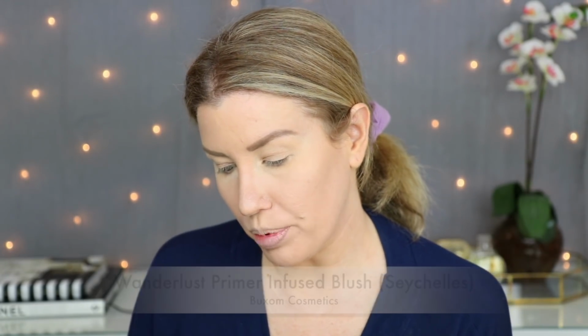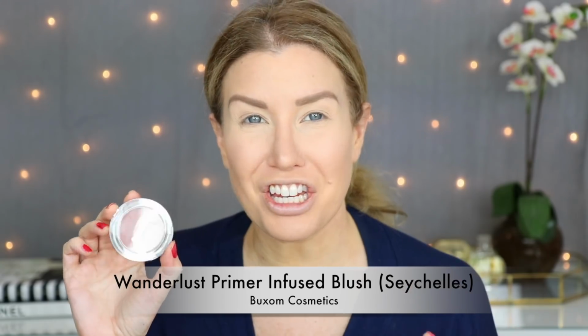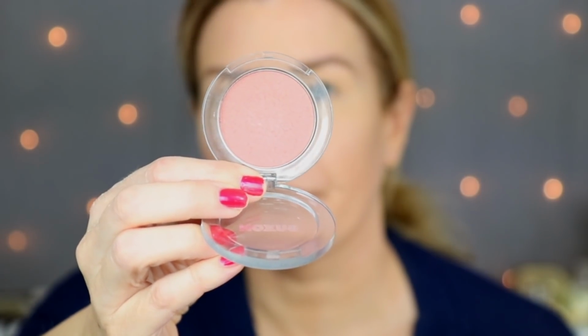Now for my blush, I'm using this Buxom Wanderlust Primer Infused Blush in the shade Seychelles. It's a beautiful, just neutral, mauvey brown pink. I do already own this in one other color, but I've seen so many other YouTubers use this in tutorials, and I just love the way they smell. They smell like the beach. I wanted to get another one. I wanted to get a neutral. So this is Seychelles, and I'm just applying that to the apples of my cheeks.